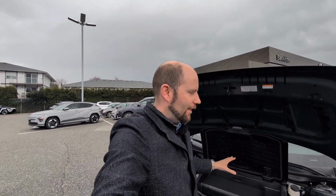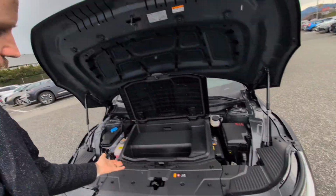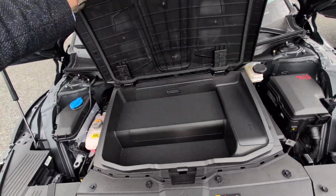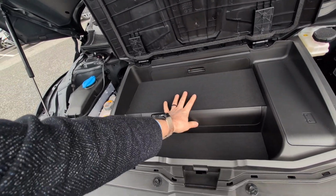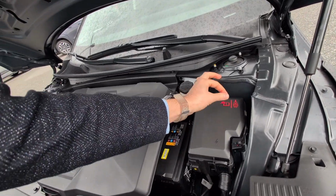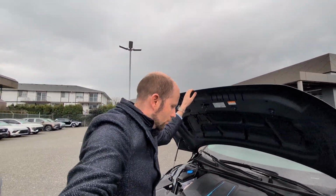However, a little trick, if you want to get the deeper front trunk, you can actually get them from other countries that have them and then put them in here. They're actually really easy to swap out. As you can see, you have 4 bolts in the front here, a couple bolts in the back, and the whole thing comes out pretty easily. So a little bit of a trick there. Anyway, behind this is the cabin air filter, and then underneath here is the 12-volt battery. And then of course you got your fuse box. Emergency cutoff is in there. It's just a little thing you pull up and that cuts off the electricity from the high voltage battery.